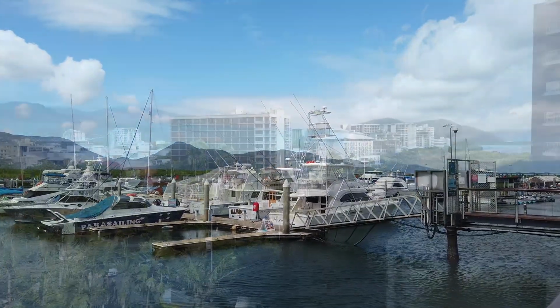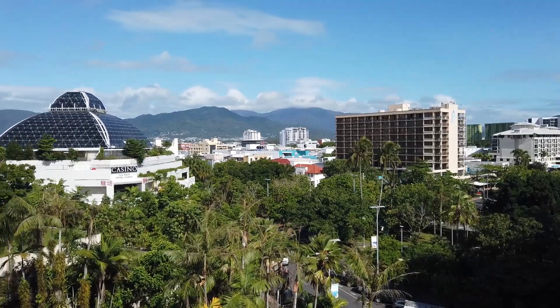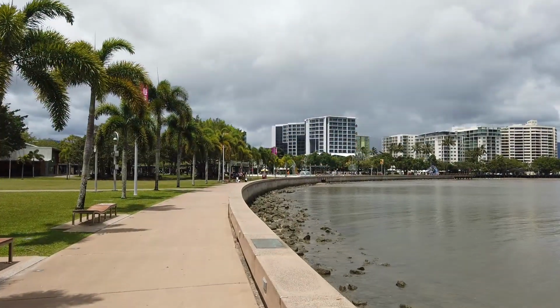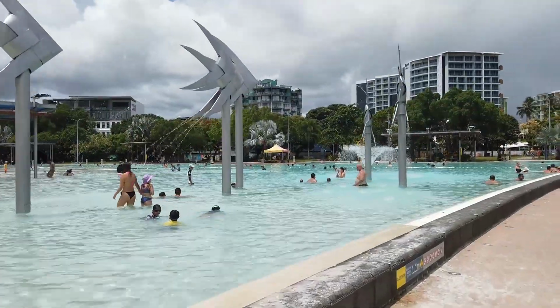In April I had a lovely 7-day holiday in Cairns, which has become my favourite holiday destination in Australia. If you have not been to Cairns before, then I highly recommend you book a trip to this lovely city in far north Queensland.